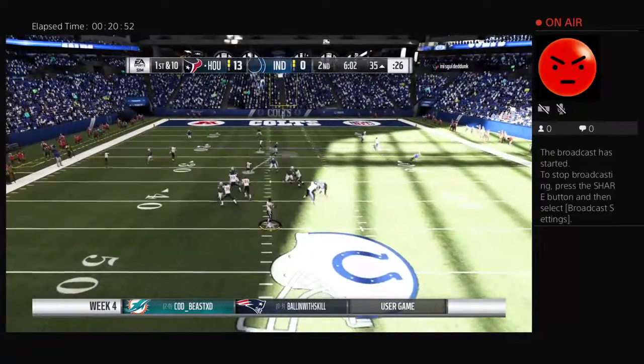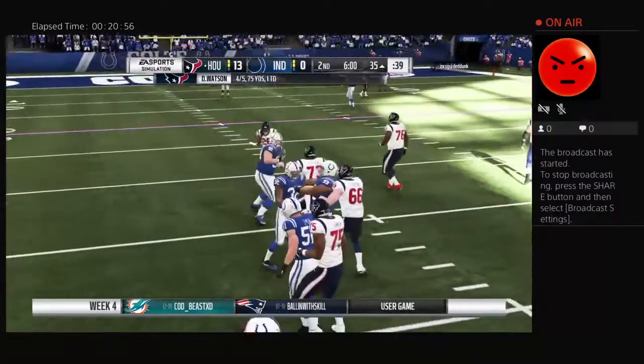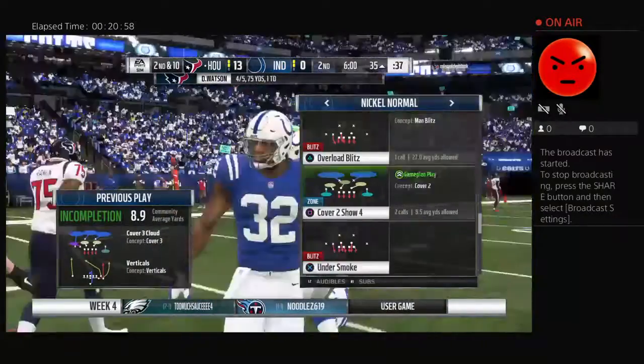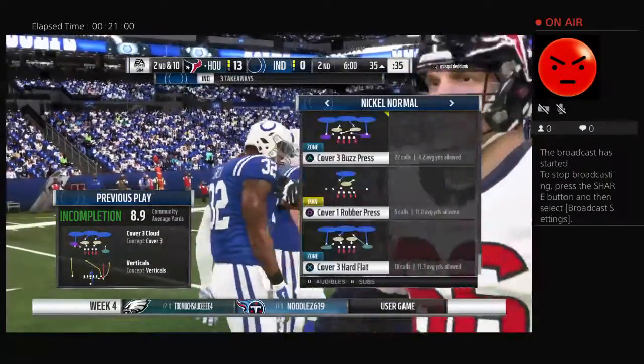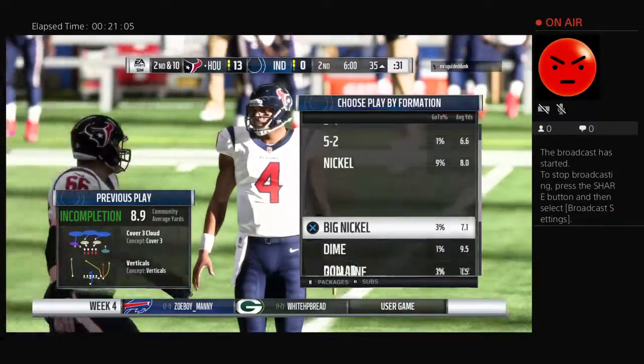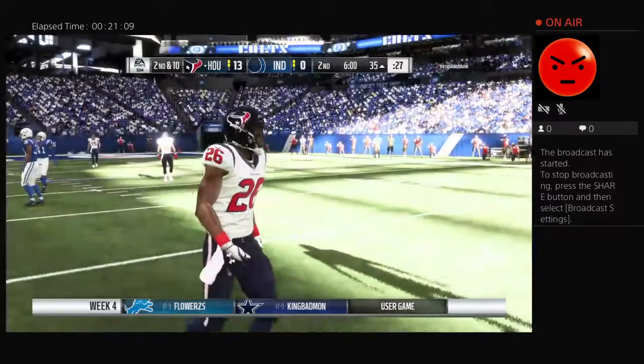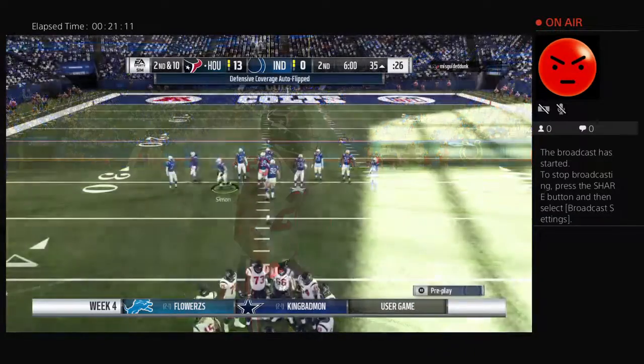After the interception, here's Watson. Oh, nearly a disaster there on the check down. But they'll get it back. And that's one he's got to be happy to have back. There wasn't a hole open in the zone. You'd have to think on early downs like that first down there, need to be a little bit more careful. Yeah, fortunately for him, got a couple more downs to play with.